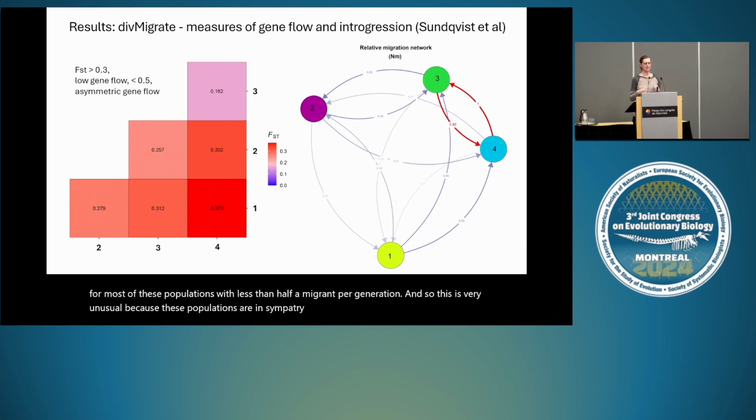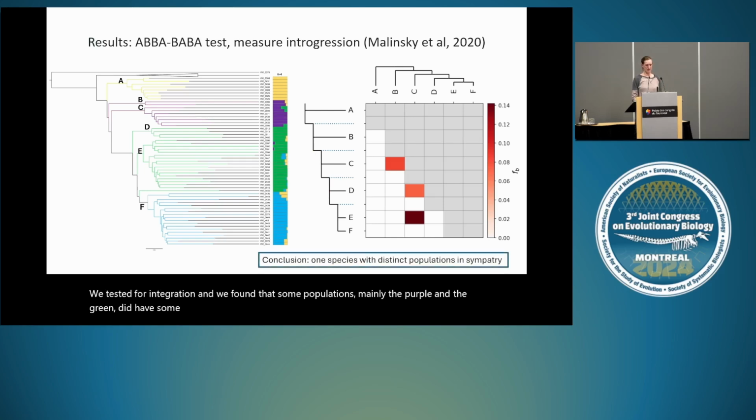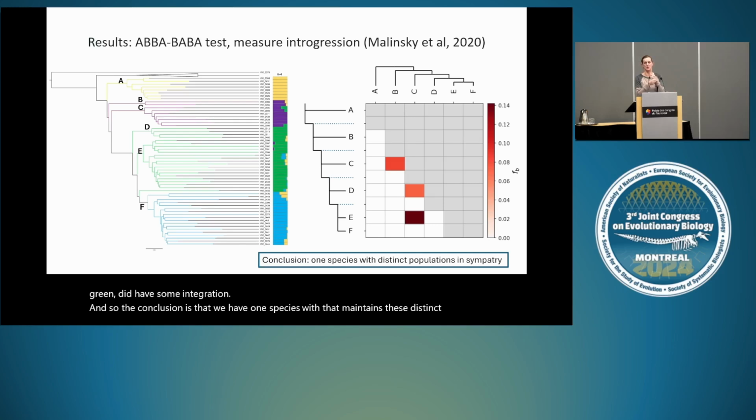And there was also asymmetric gene flow, with the yellow most southern population serving as a source, and the northern population serving as the sink. We tested for introgression, and we found that some populations, mainly the purple and the green, did have some introgression. And so the conclusion is that we have 1 species that maintains these distinct populations that co-occur in sympatry up in those mountain regions.